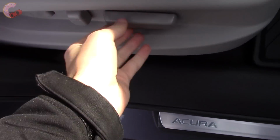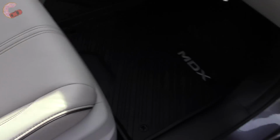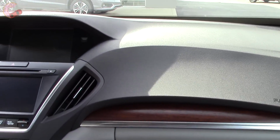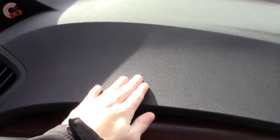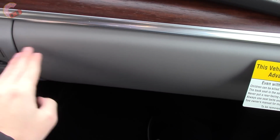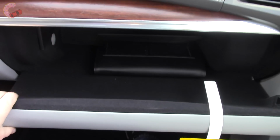The passenger seat is 8-way power on all trims, but the Advance does throw in power lumbar. Materials in front of the passenger are good for the class, with padding even on the glove box. Once you open it, you'll find a nice amount of space with a premium felt lining.